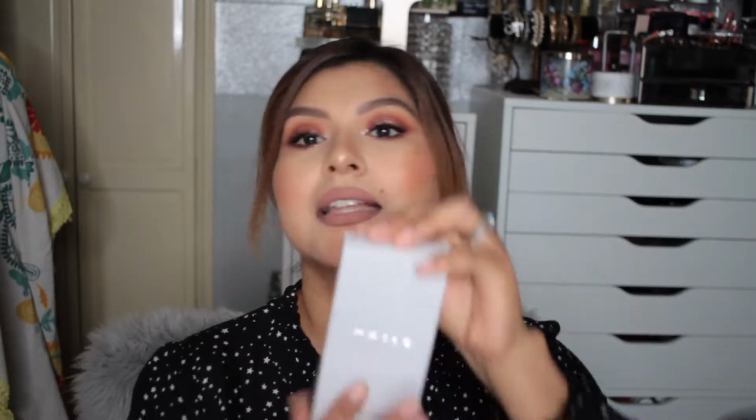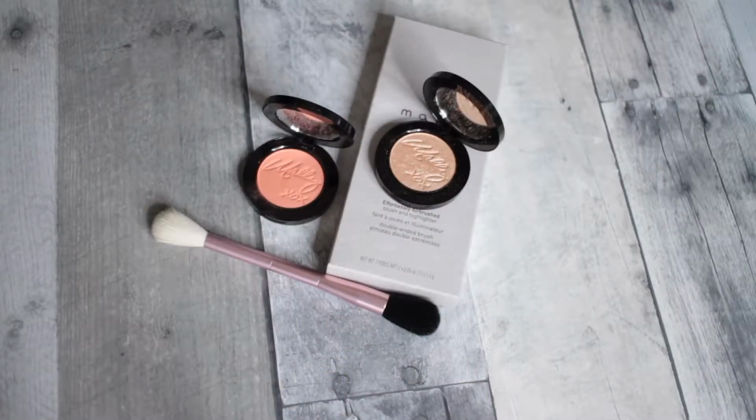Okay, this is one of the items that I've been holding off to dig in, and I finally got to today. I picked this up during the Ulta, I think it was the 21 days sale, and it is the Mally Effortless Airbrush Blush and Highlighter. Now, I got it in the shade Perfect Peach and Stardust. It comes in two separate compacts, and it is the highlighter that I am wearing today.